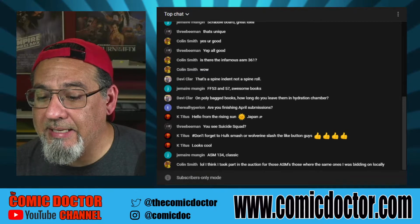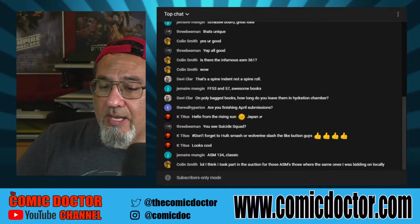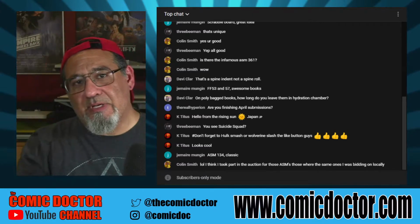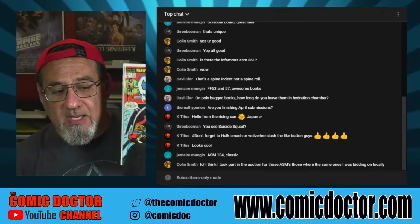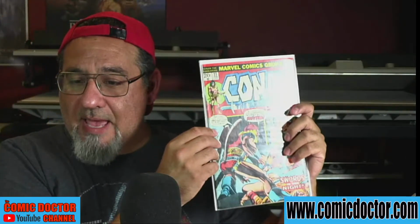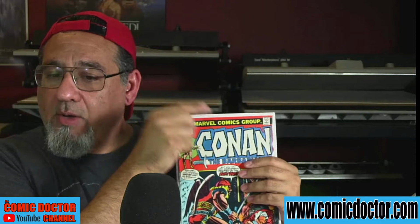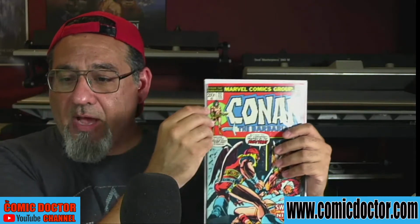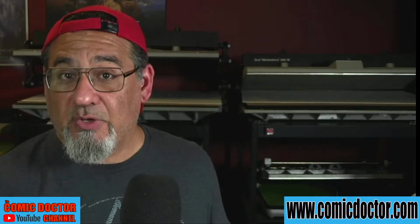That's a spine indent, not a spine roll. Yeah, you're probably right. For the Hulk 181, I guess it does kind of have a spine indent. A spine roll, though, is something this one doesn't have, by the way, but generally speaking, let me go back here. An indent you'd think would be just in one spot, right? But the Hulk 181 that I had, it's buried here. I don't want to try pulling it out now, but when the whole thing is all the way down, it's kind of rolled over. I refer to it as a spine roll, spine indentation, what do you want to call it? But nonetheless, it is something that can be fixed with a good press.